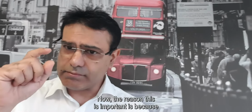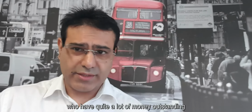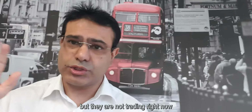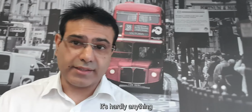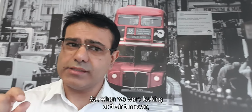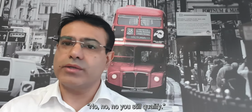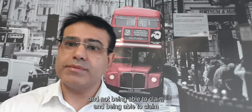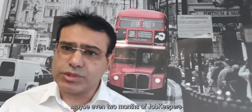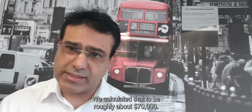Now, the reason this is important is because we've had clients, specifically dental clients, who have quite a lot of money outstanding with their patients, but they are not trading right now. So if you look at their accruals turnover, what have they invoiced? It's hardly anything. But when you look at their cash turnover, it's quite high. So when we were looking at their turnover, it looked as if they weren't going to qualify because they had all this cash coming in. And then we looked at accruals and said, no, you still qualify. And the difference between that and not being able to claim and being able to claim is probably at least a month to a month and a half, maybe even 2 months of JobKeeper. And when you've got a number of employees, it starts adding up. We calculated that to be roughly about $70,000.